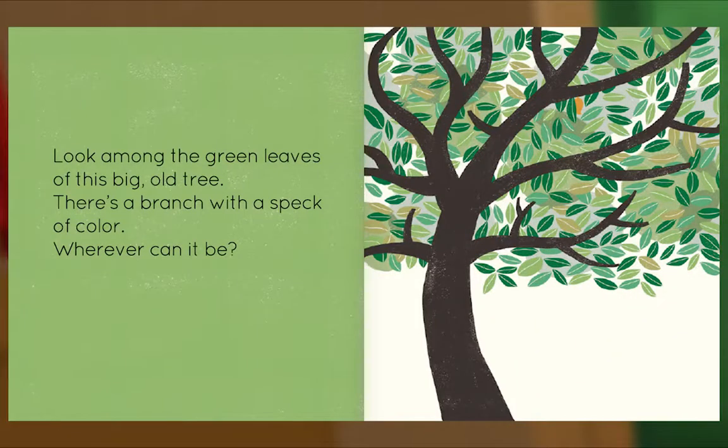Look among the green leaves of this big old tree. There's a branch with a speck of color. Wherever can it be? Oh, I see it! There's one orange leaf among all the other leaves.